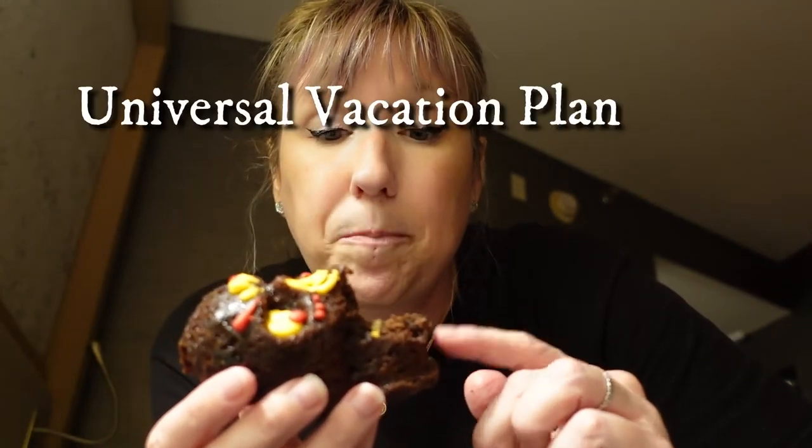So you can only get this at the Tribute store. And as far as I know, the bakery that's inside the Tribute store is only open on the weekends and I think Friday. But yeah, Universal, we need more desserts like this. So yeah, if you're headed to Universal, this brownie is delicious.